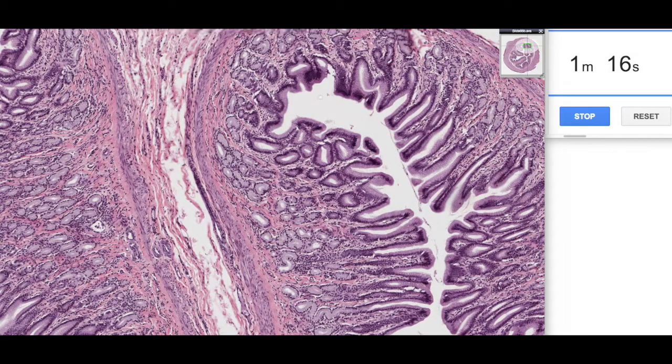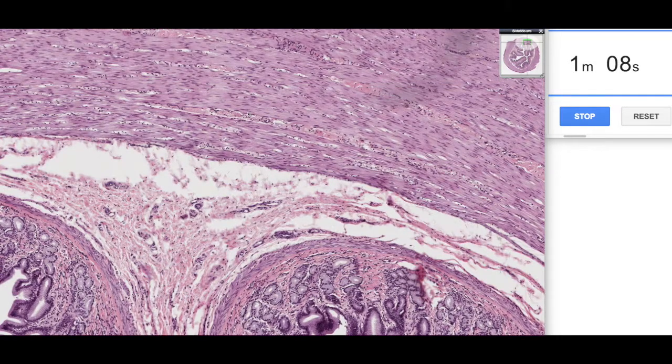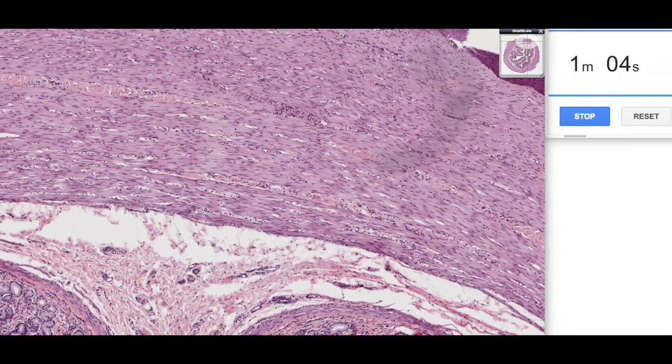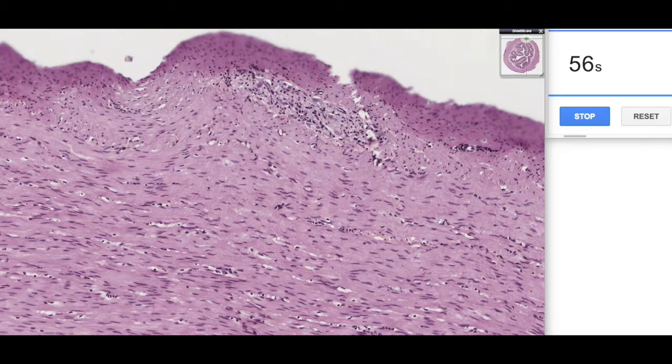So this is one of those rugae we were talking about. So here's the submucosa. See the larger blood vessels and things within this region. Then we have the tunica muscularis, or the muscularis externa, and you can see this is all just smooth muscle. These are smooth muscle nuclei.